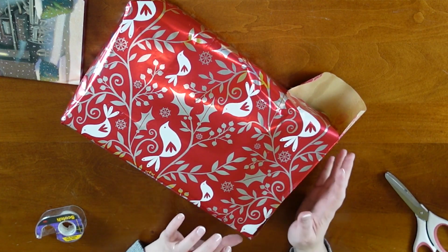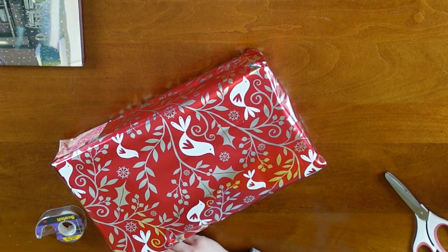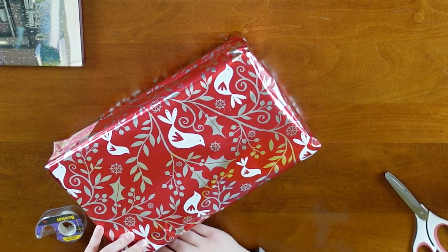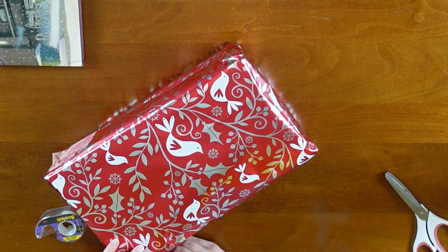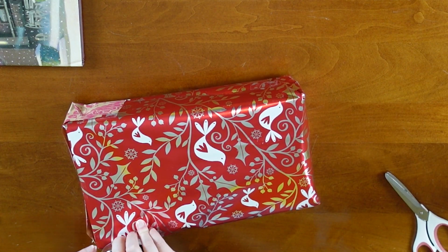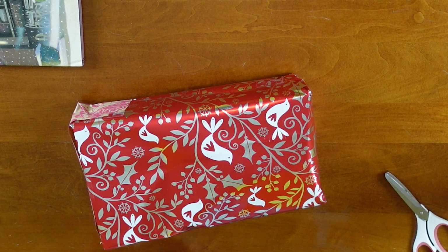I am, of course, not a professional when it comes to things like gift wrapping. And so you'll have to forgive the more crude examples that I give you today. But hopefully, it will make you feel a little less self-conscious about your own wrapping abilities and encourage you to wrap up the gifts that you would like to give to the ones you love without fear of judgment.